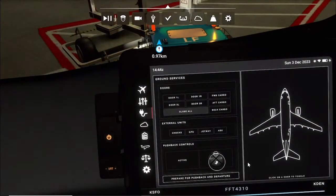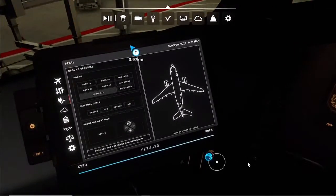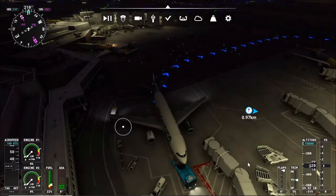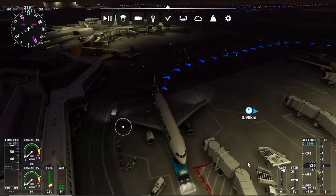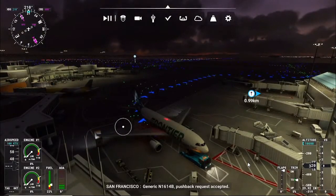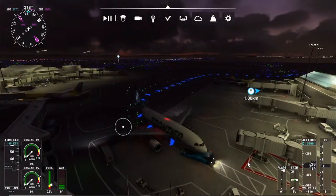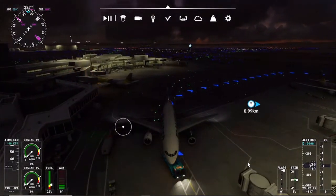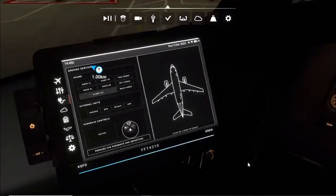Let's start by going this way. Remove our parking brake. And as we start moving, we'll click this S here, that arrow. They really packed these airplanes in. Flight is probably in the air in real life by now. I think it took off. Yeah, it's probably in the air by now. But we'll be in the air soon enough. All right, let's go straight.